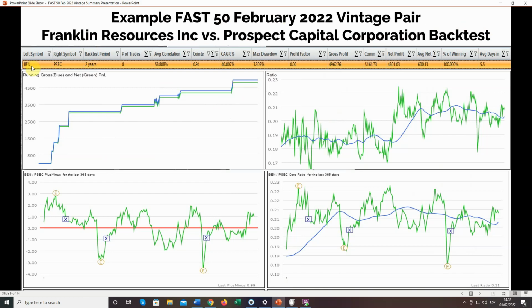So the symbol is BEN for Franklin Resources and PSEC for Prospect Capital Corporation. We did a 2-year backtest for these Fast 50. There were 8 trades. There was 58.8% correlation between these two securities. They were co-integrated, so 0.94 is a p-value of 0.06, so it's co-integrated using augmented Dickey-Fuller co-integration. Don't worry about that if you don't know what any of that means. You just want to see this over 0.90, okay?